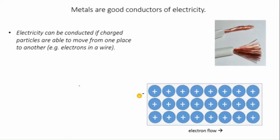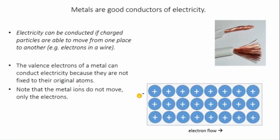For electricity to be conducted through a material, charged particles must move from one place to another. In a metal, the delocalized valence electrons in the metal lattice are able to move through the lattice, and this allows metals to conduct electricity. Note that this is different to ionic substances. When salts are liquid or dissolved, it is entire ions that move around to conduct electricity, whereas in metals, it's only the electrons.